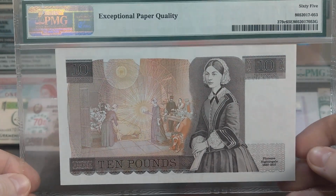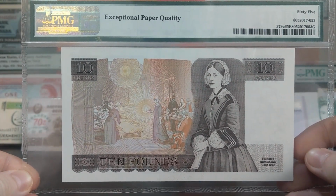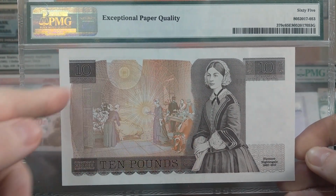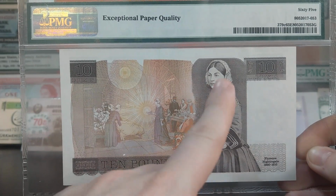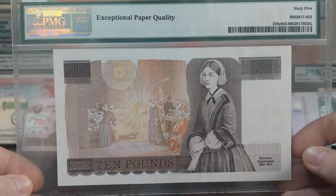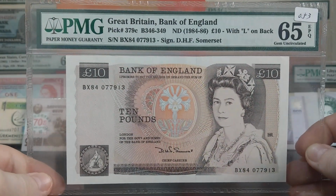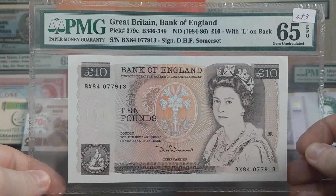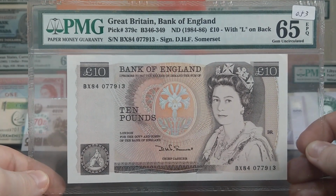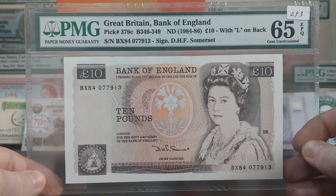So for me, I think this is quite an important one. Really nice design. Not too sophisticated. Basically you've just got one large image and then a beautiful portrait of Florence Nightingale right there, and that's pretty much it. If we turn it around and look at the front, you can see it is quite plain, and the colours are not bold. They don't stand out much. However, there is a harmony about the colour scheme of this banknote which I think makes it really appealing.